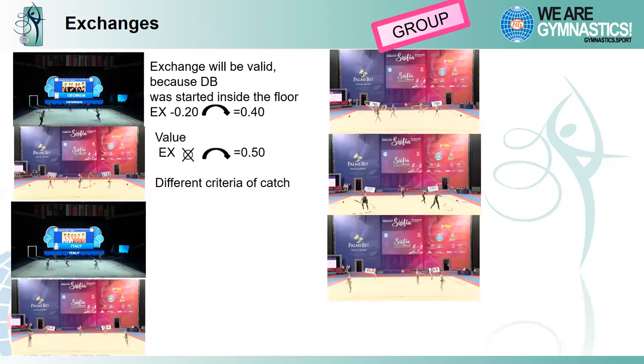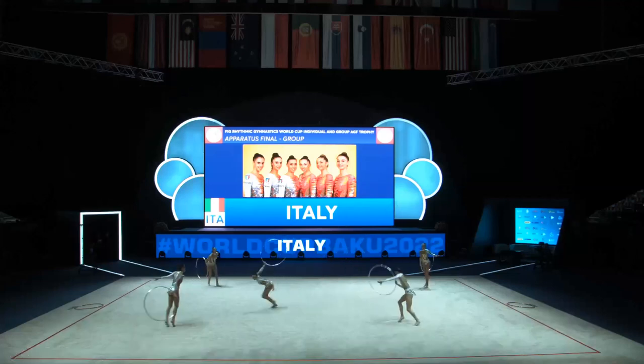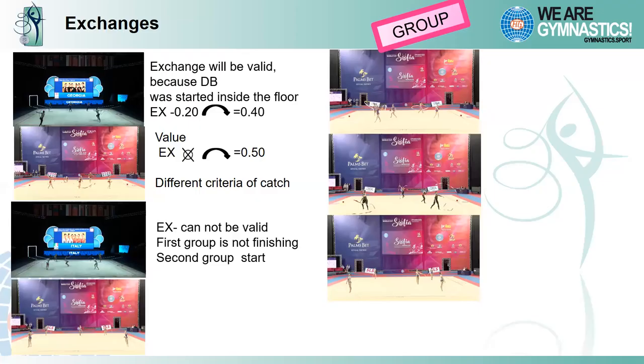Exchange is not valid. The first group is not finishing, and the second subgroup started. Remember when I told you subgroups is very important, the timing of the throw: the first group must catch, so the second group starts the throw. Exchange is not valid.